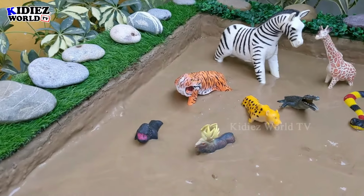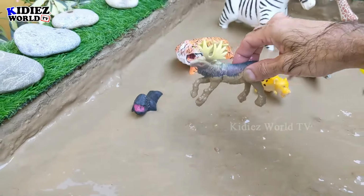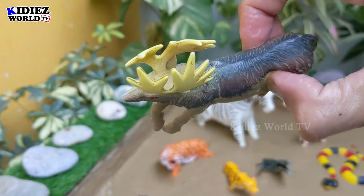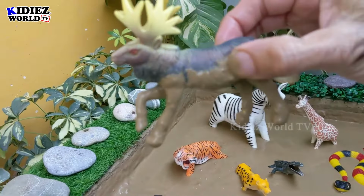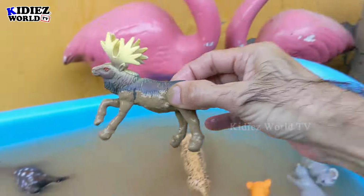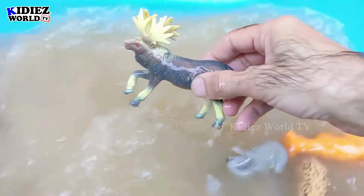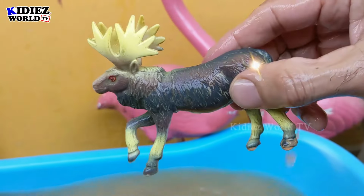And the next one we have a moose. Wow, moose is a lovely animal. He has big horns on his head and antlers. Let's watch this jungle animal. Here we go, moose.